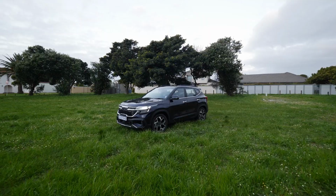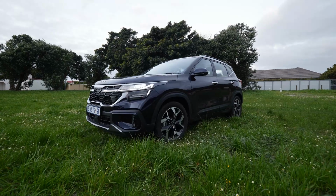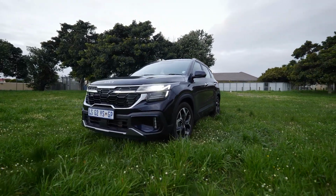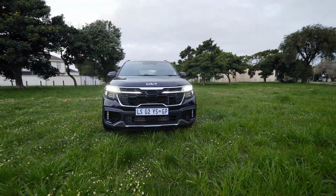Welcome to the inside of the Kia Seltos, which is a mid-size SUV, and it is one of the most popular types of vehicles in South Africa. The Seltos is a fairly new nameplate to the Kia brand, and it has been quite popular. This is the 2024 updated, refresh, facelifted version, and it looks really nice.